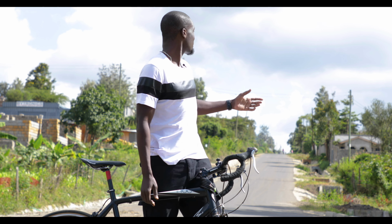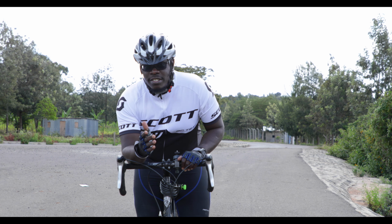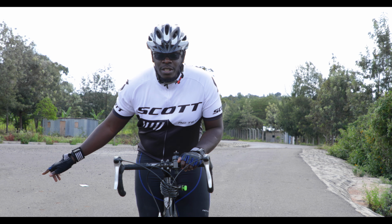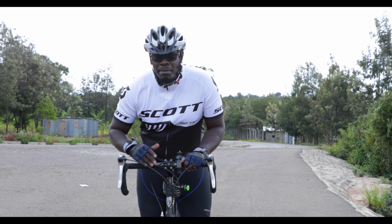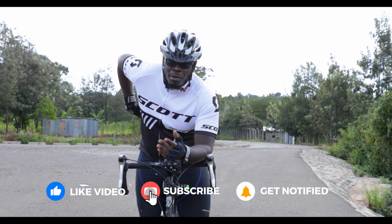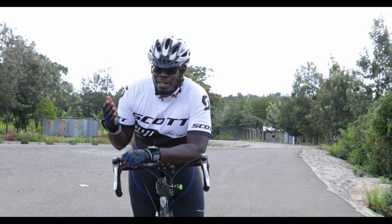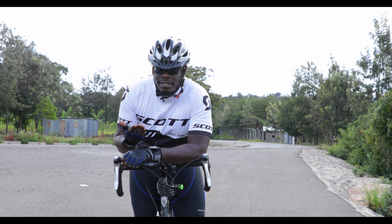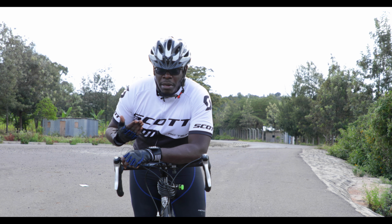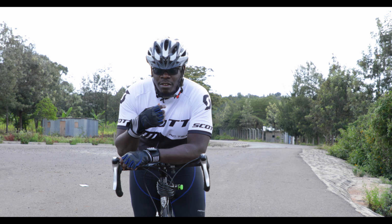The other skill you need to learn is riding with one hand. This is also one of the basic skills that will help you do a lot of things. For instance, you want to signal the other rider or you want to signal a car, you'll need to lift up your hand. Or whenever you want to grab something from your back pocket. Whenever you also need to refuel while you're still cycling, you'll be able to remove your fuel and just refuel as you cycle.